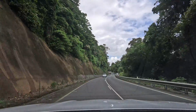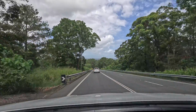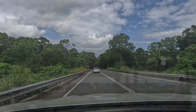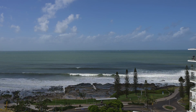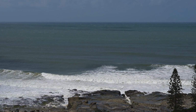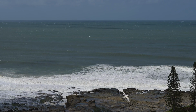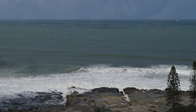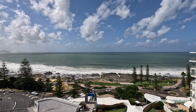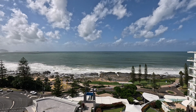It was quite picturesque driving through the Sunshine Coast hinterland and through all the subtropical vegetation. Everything was so green. We got back to the hotel at Mooloolaba and waited for a couple of passing showers to hit. It was quite spectacular seeing them from the balcony of our room. The weather in March in Queensland can be quite changeable.